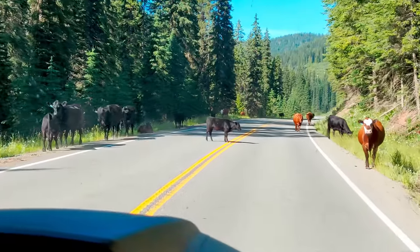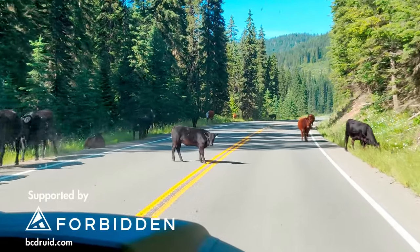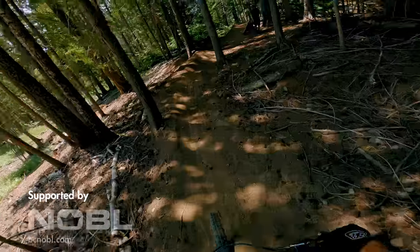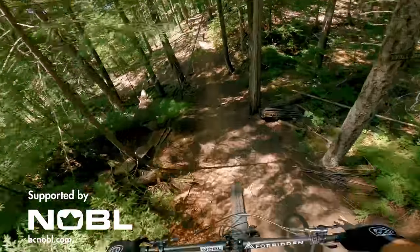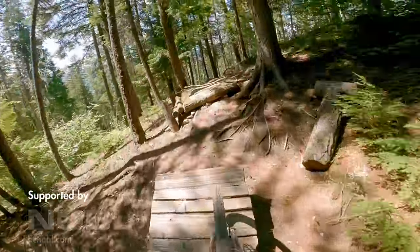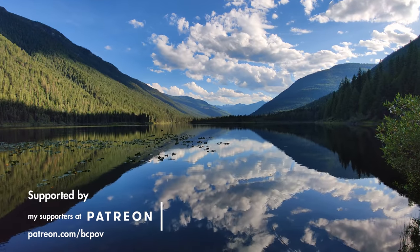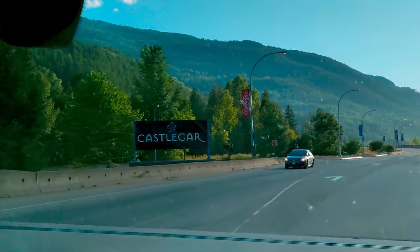So moving on from the bike park in Vernon, we continued east, via a ferry, and through the Slocan Valley, riding as we went. And after a bit of relaxation by the lake, we arrived in Castlegar, BC.